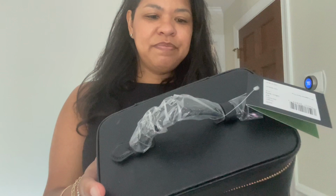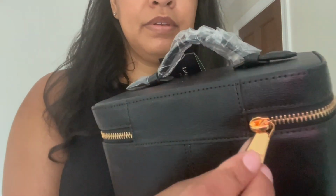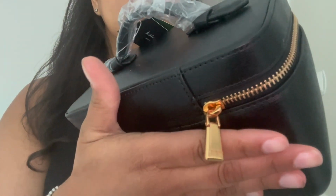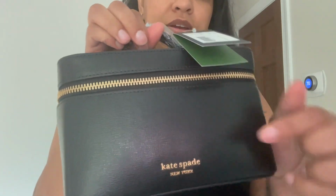Let's move on to the Kate Spade Morgan vanity. This is what they consider like a Saffiano leather. It's not as luxurious at all as this. The pull tab has Kate Spade on it. You guys can see that. Kate Spade here.